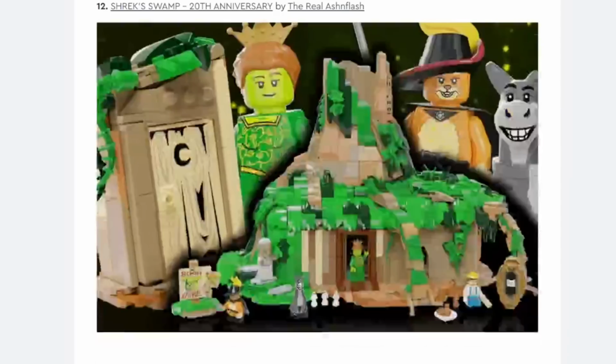This is the most likely so far, and I cannot wait for this to be made. And it's by my boy Ash and Flash. I'm rooting for this project. I think it's so likely. It's a beautiful, beautiful project. The design of Shrek Swamp is captured so well. The minifigures are captured very interestingly.